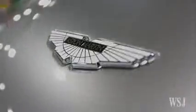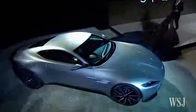That said, the DB10 shares a platform with the V8 Vantage, riding on a slightly longer wheelbase. So while bringing it here may take some convincing, it may not be impossible. The other trick is to figure out a way to get into the auction. It's an invitation-only event, but internet and telephone bids will also be accepted.